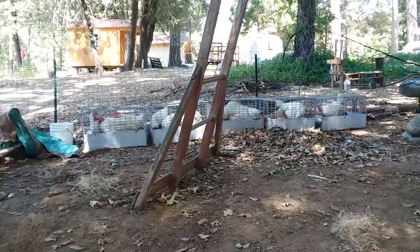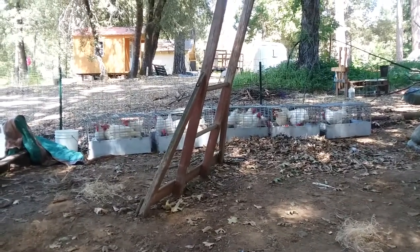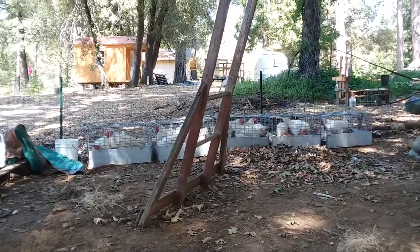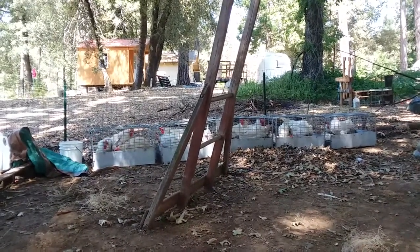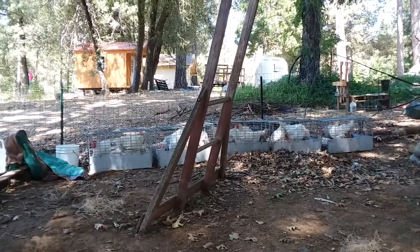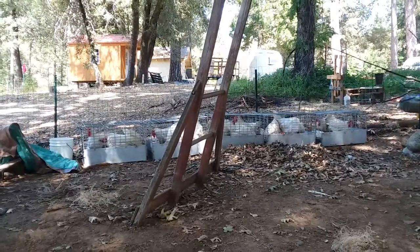So their job on the farm is primarily going to be to clean up our gardens and to turn our compost and to run around with our goats and eat the bugs and eat the grasses and various things of that nature. And we're not too concerned about whether or not they lay enough eggs. We're concerned about what job they hold for the property.